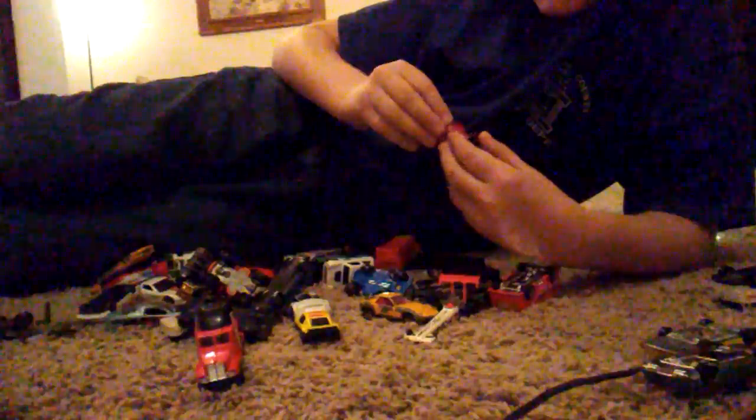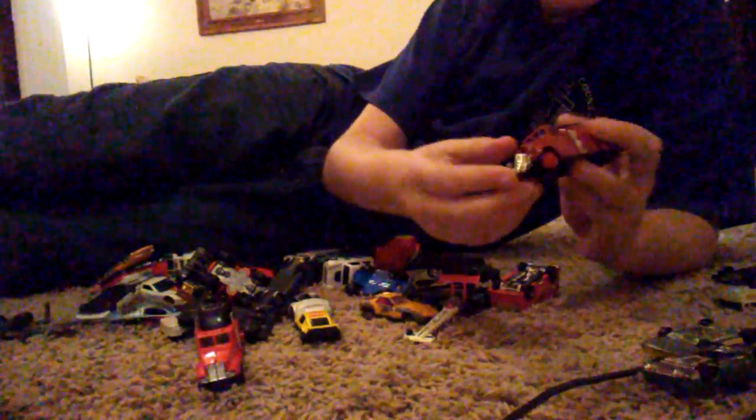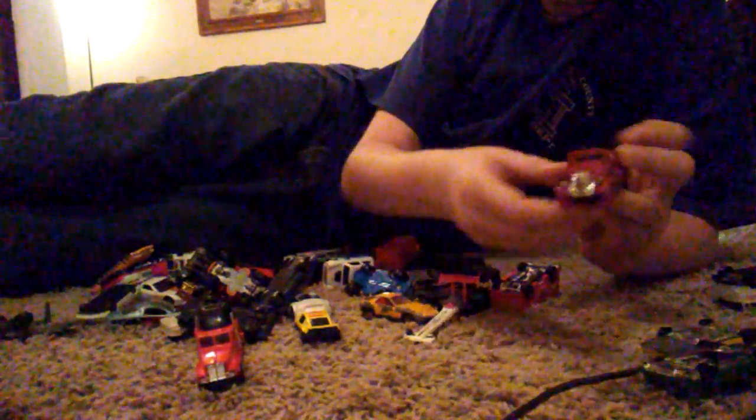Now, for the next one, we have this fire truck, but the little thing keeps on coming off, see? So I'm always having to attach it, see? Like that, and then, yay, there we go. I'm gonna go ahead and set that right there.